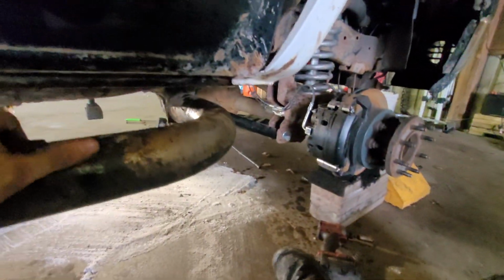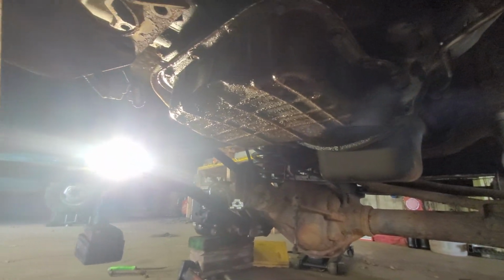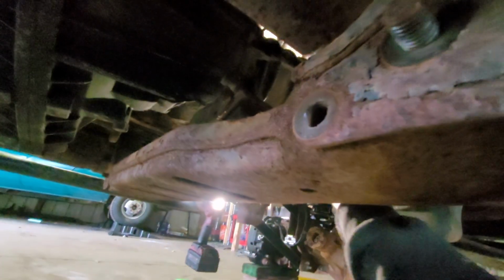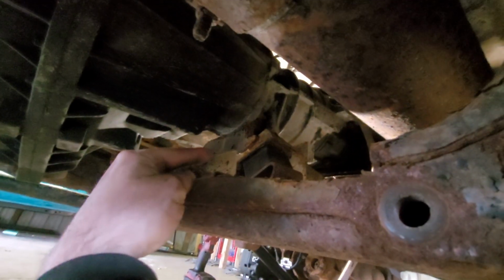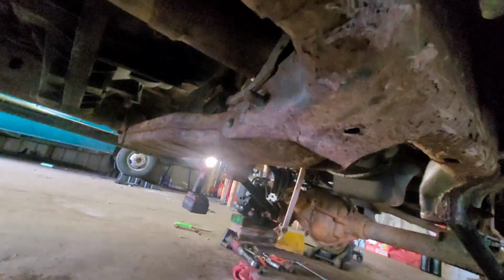In this case, I could not do that because, you can see, everything's up on blocks. So I got everything disconnected, lines, everything, and she's ready to come out other than this one bolt right here. I've already separated the mount here from the transmission. So I'm gonna get the jack underneath of it, get this out, and then we're gonna drop this trans separate. Hopefully everything goes as well as I'm planning it to.